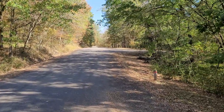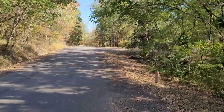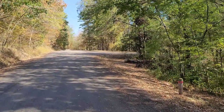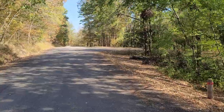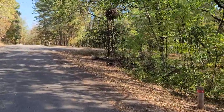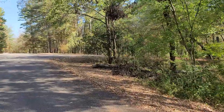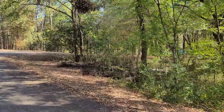Don't you pull on mama. And we'll drive through again with the GoPro so you can see the whole campground. But I just take a few shots here and there as we do our walk.